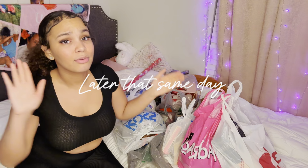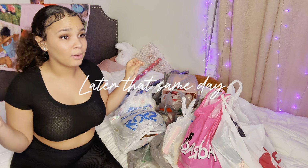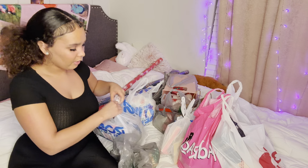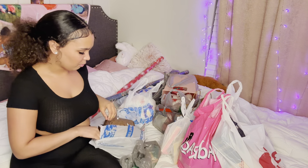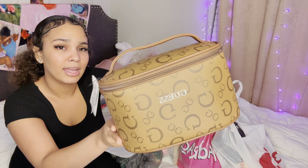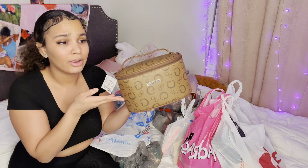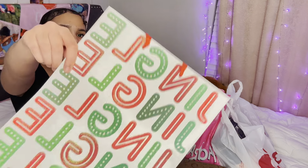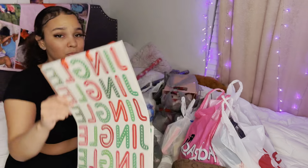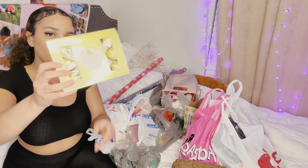So I'm back home finally, and I'm about to show y'all really quick everything that I bought in the span of 2 days. All right, first I got most of my stuff from Ross. So I got my mom this little travel makeup bag where she could put her skincare, her hair care, when she travels. I also got this little bag from Ross as well. It was only like 97 cents. Also from Ross, I got these little Ferrero Rocher.